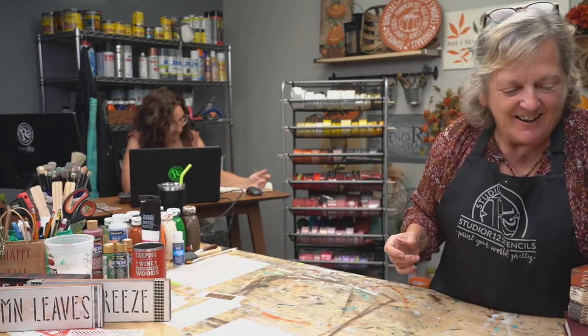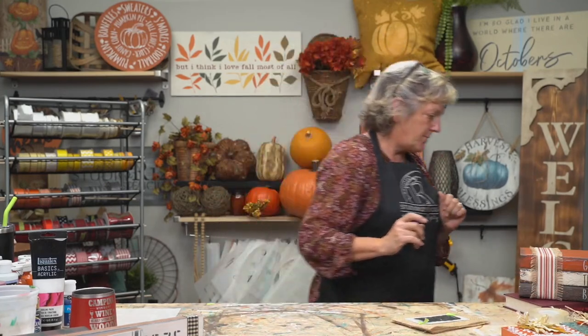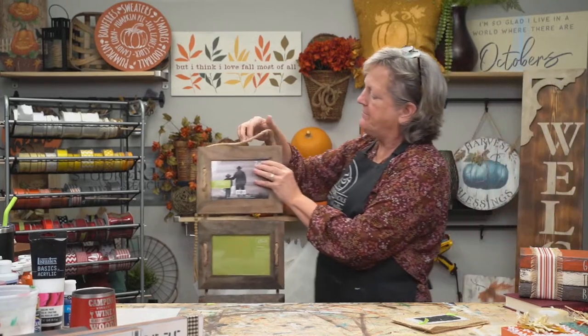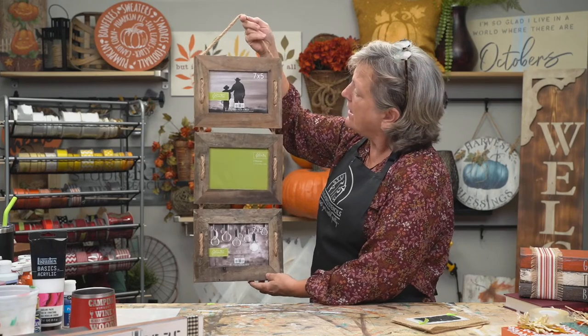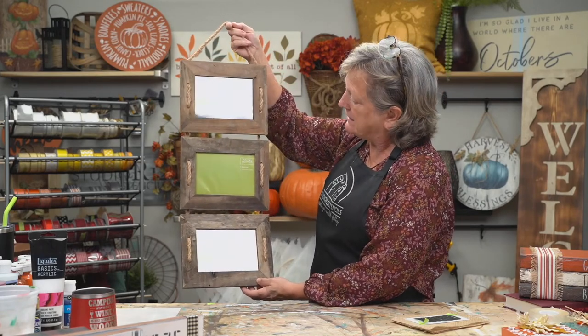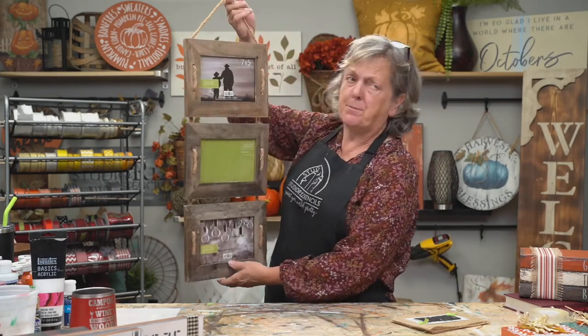Okay, so we're going to do a little burlap action. This is really neat. From Hobby Lobby, I got these lovely little photo frames. They're super sweet, super cute, super textury, rustic. Love them. But we obviously need to put something in them.